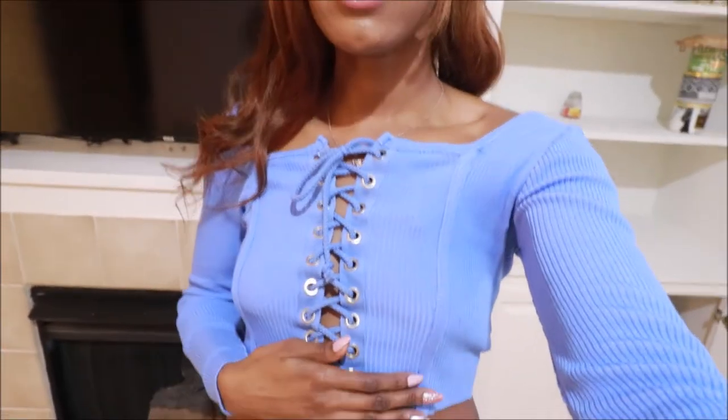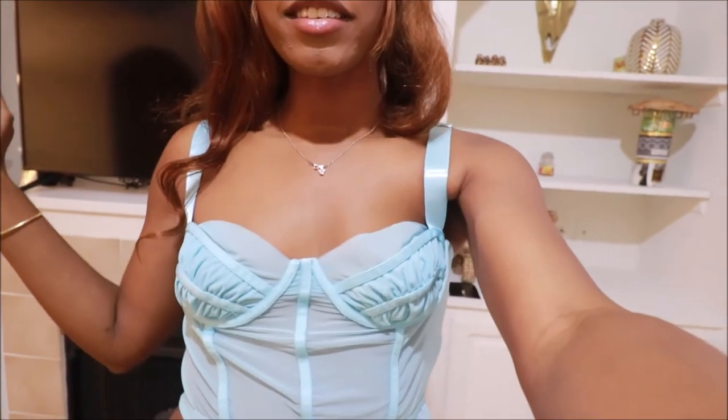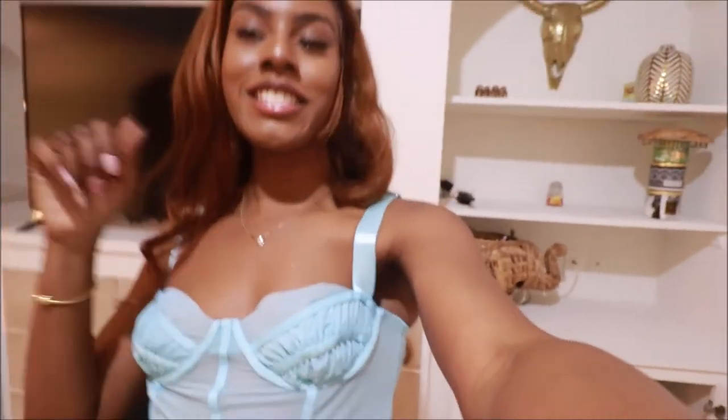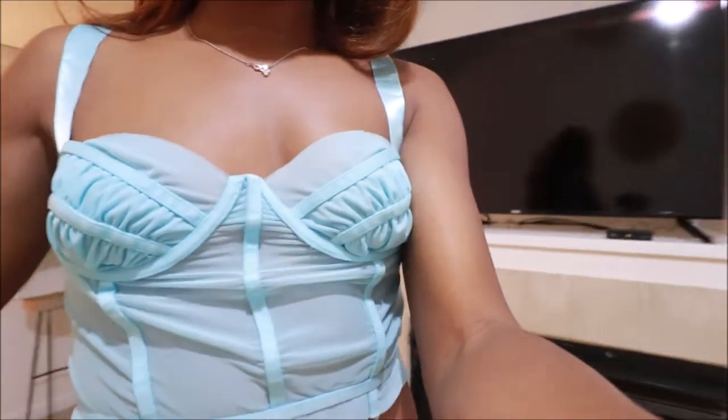I wanted to show y'all this top that I got from Fashion Nova. It's so cute. Here's the next top from Fashion Nova. You don't have to wear pasties because they got you covered, literally. I can't wait to show y'all how I style this top. I don't have no pants on, so I have to keep the camera pretty close to my face, if y'all are wondering. So here's the shirt. Let's go put on the next top.